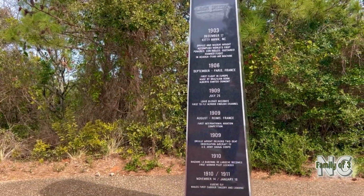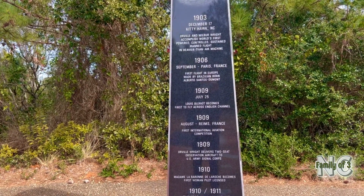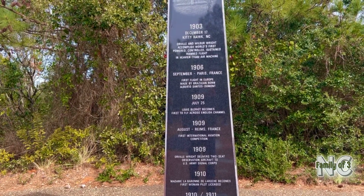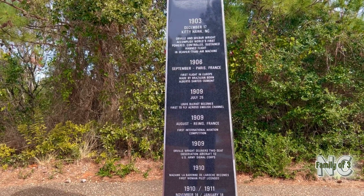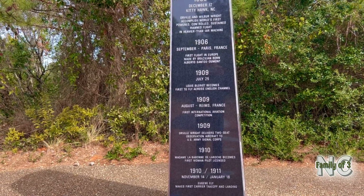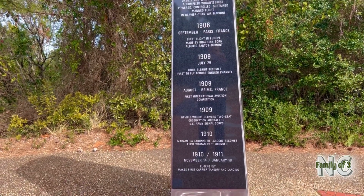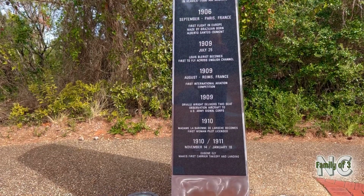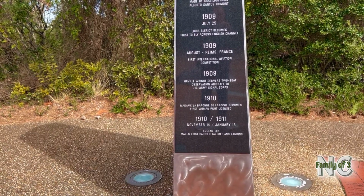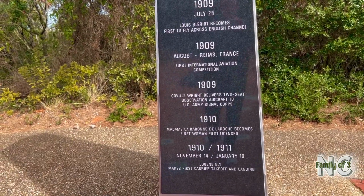I'm not going to read everything on every monument, but this one starts in Kitty Hawk, right here where we are, with Orville and Wilbur Wright, who accomplished the world's first powered, controlled, sustained manned flight in a heavier-than-air machine. And then it goes on to 1906 in Paris, France, the first flight in Europe. And then 1909, first to fly across the English Channel. In 1909, Orville Wright delivered the two-seat observation aircraft to the U.S. Army Signal Corps.